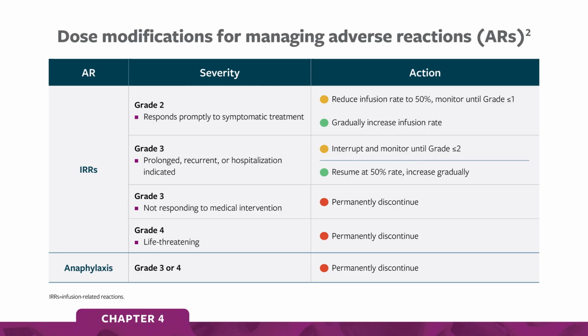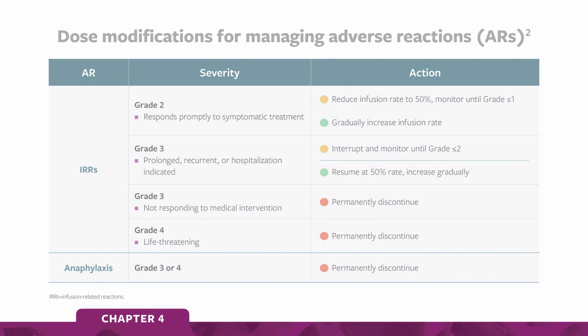For grade 3 IRRs that are not responsive to medical intervention, such as antihistamines, NSAIDs, narcotics, IV fluids, DANYELZA should be permanently discontinued. Permanently discontinue DANYELZA for any grade 4 IRR or any grade 3 or 4 anaphylaxis.